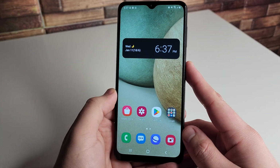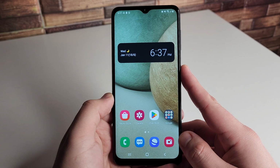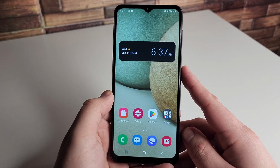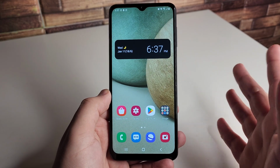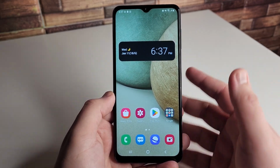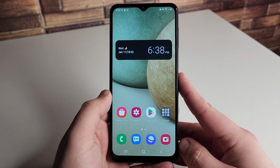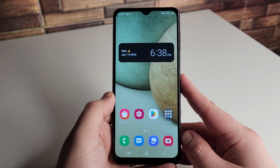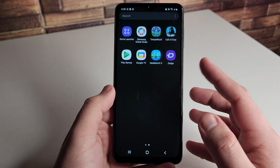So with the processor that we have inside of here, we have, of course, the Helio P35, and this was one of the more popular MediaTek chips, one of the breakthrough MediaTek chips in the entry-level devices that kind of let us trust MediaTek a little bit. I know there's still some people that don't like MediaTek chipsets too much. They want a Snapdragon processor, but I think they did a good job with this processor inside this device.